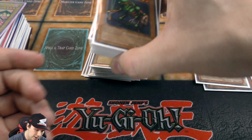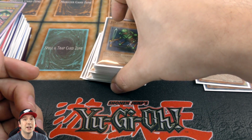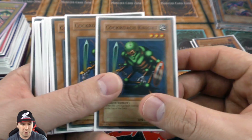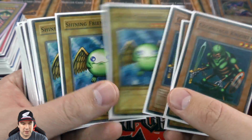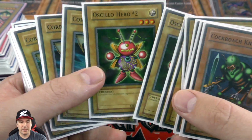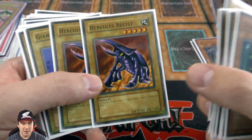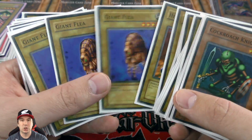And then, okay, these right here are from that Tournament Pack 1 box. If you guys haven't seen it, you should check that out. I opened up a Tournament Pack 1 full box, and these are the commons. Not all of them. Some of them are cut really funky, and the centering was really bad. But I just want to mail these in because they're just so old.